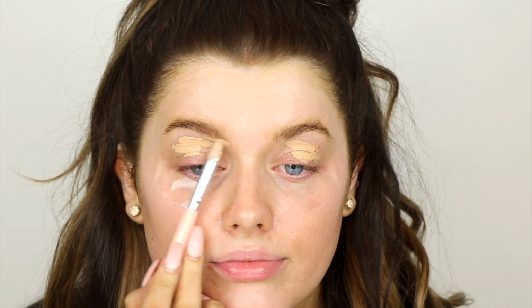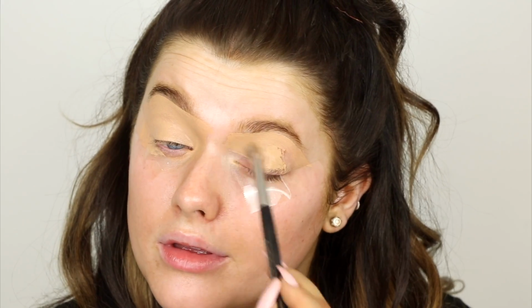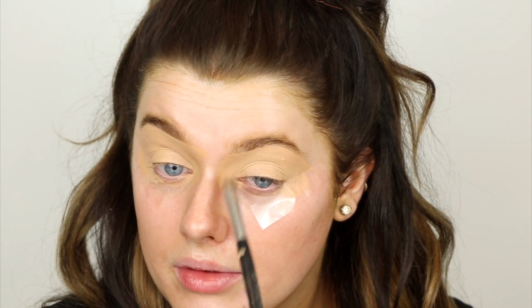Okay, so I just popped some tape on my eyes because we are going to be doing a winged out look today, not with eyeliner, but just with eyeshadow. I've just been loving that look recently, you guys know. So what I'm going to do is prime my eyes and sculpt out underneath my brows. You guys know I always do this. It just gives me a good base for eyeshadow for one, and then also a good base for when I do my brows.